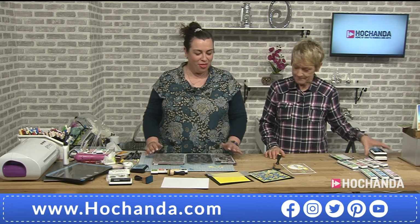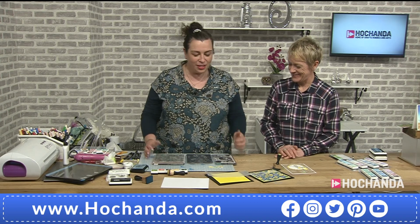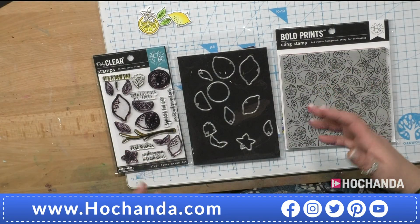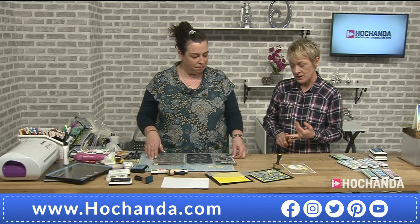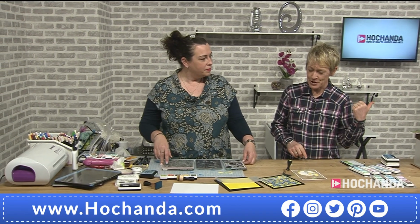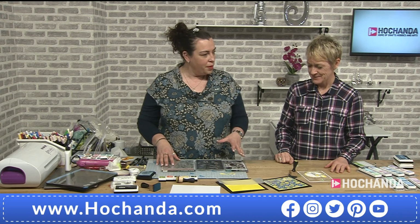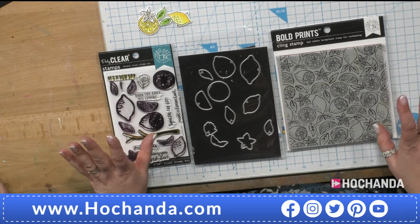So, I thought we'd play with our lemons, because I love them. I love the sentiments. I just think they're so fresh. They are. And again, unusual. Hero Arts do the most unusual but usable stamps. Because there are quirky stamps out there. And the great thing is, it could be a lemon, it could be a lime, it could be a clementine as well, if you wanted. They're just so usable. I like quirky stamps, but I want to be able to use them over and over again. And again, this one, male, female, young, old, I think everyone's going to love them.